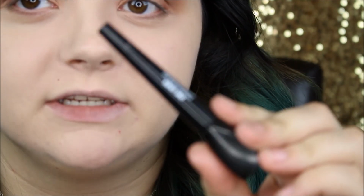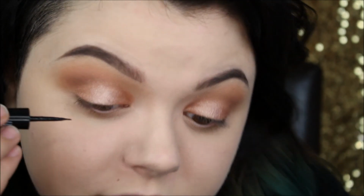Going in with my favorite tool to make a wing liner. I actually have one of these stocked up just in case this one runs out. This is the Makeup Forever ink liner, and it is a matte liner. A little felt tip brush.